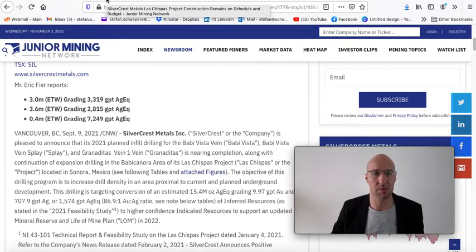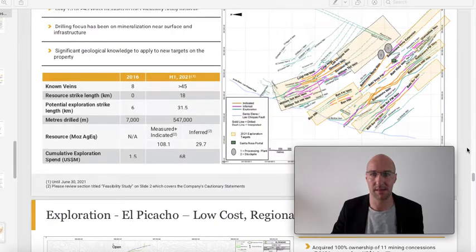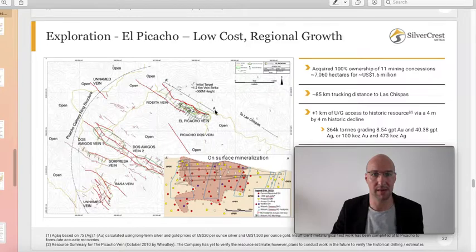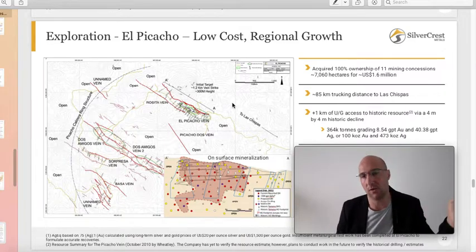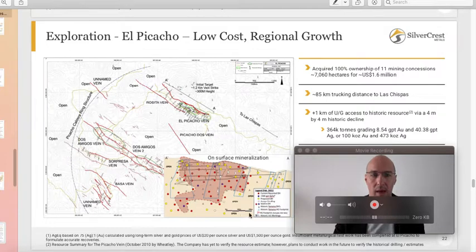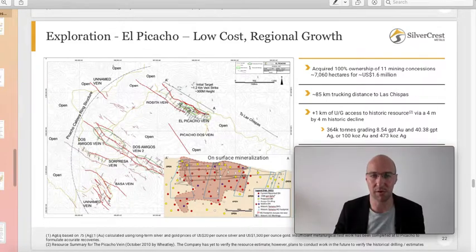The last one I wanted to talk about is this one here. This is called El Picacho. El Picacho has a lot of opportunities here to expand. Why? Because I'm also invested in another company called Heliostar Metals. I'll put that right here and also at the end of the video. Heliostar Metals has a property in this area, and they have 3 properties or 3 areas where they say that each one of those properties is a company maker.